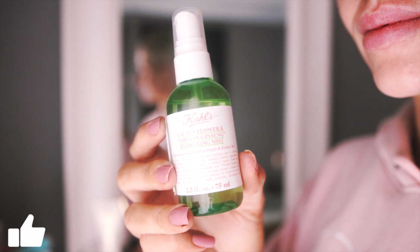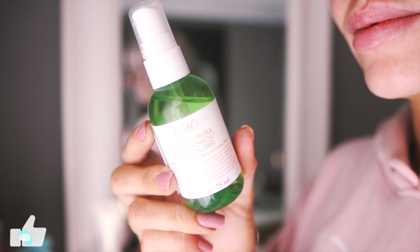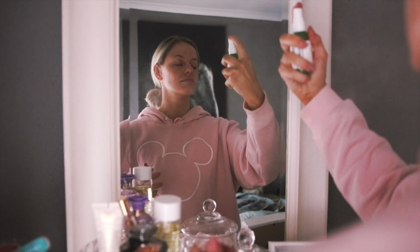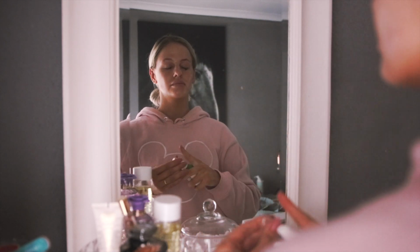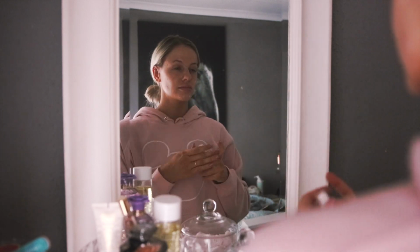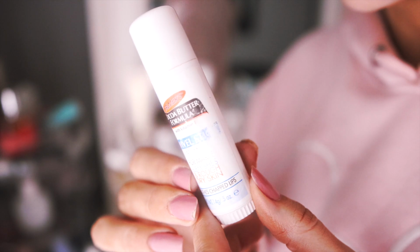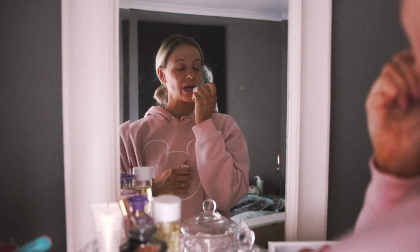To seal everything in, I'm going to use this Hydrating Mist from Kiehl's. It smells amazing and it just adds more hydration, makes my skin look so beautiful. And then I'm going to apply a butter lipstick from, what is this? It looks like a fruit stick, but anyways.